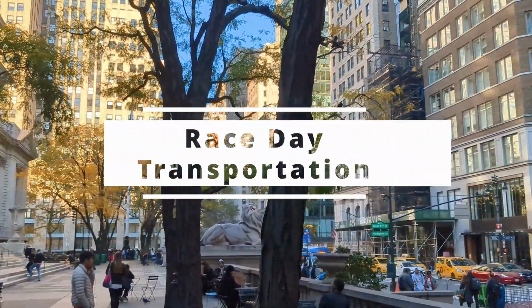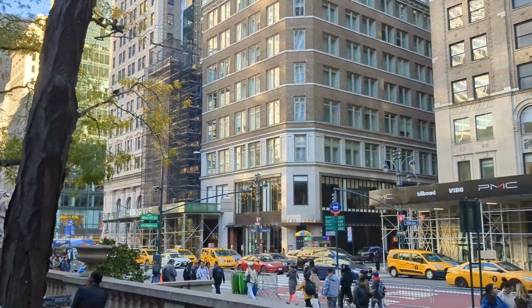Race morning started with my selection for transportation to the race. You have different options. You could take the Staten Island Ferry, you could take the Midtown Manhattan bus. There are some different ways to get there. I was staying in a hotel on Bryant Park, right by the New York Public Library, which happens to be the pickup location for the Midtown Manhattan bus. So that worked out great for me.